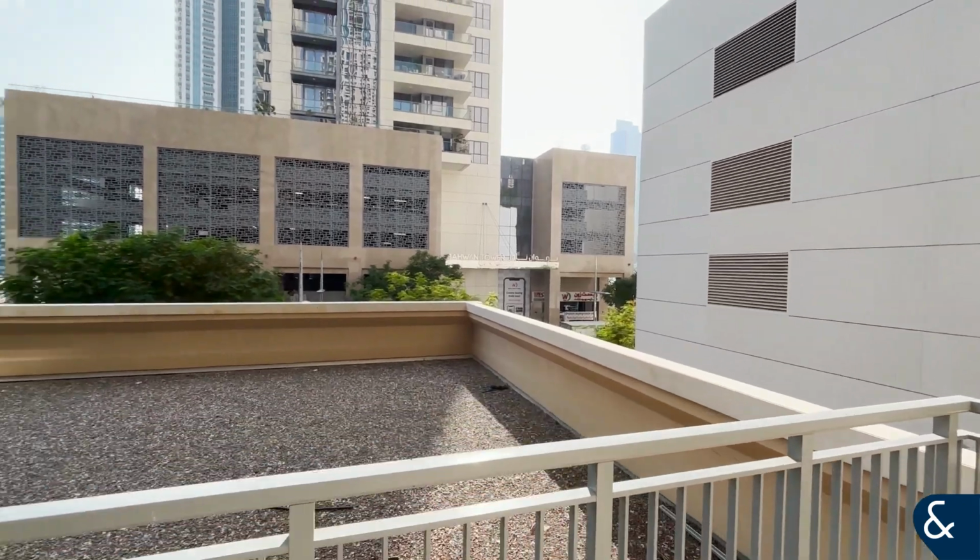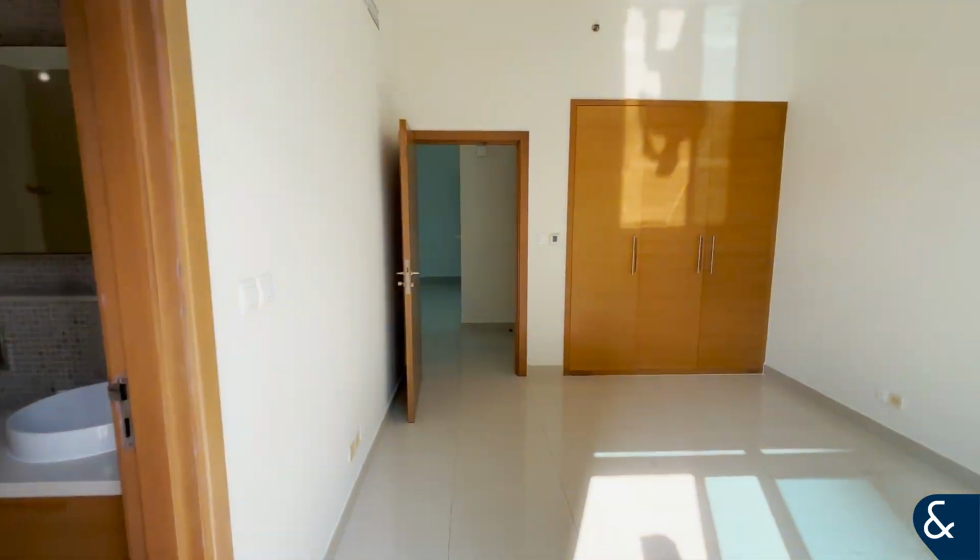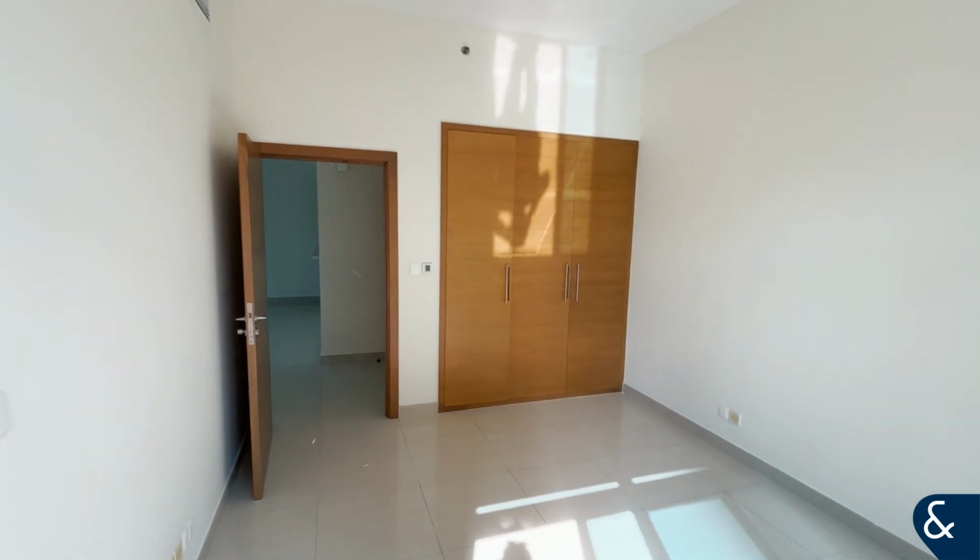Onto the balcony, views in towards Business Bay and terrace area. So like I said, this property is vacant on transfer, so it's perfect for end use or investment.